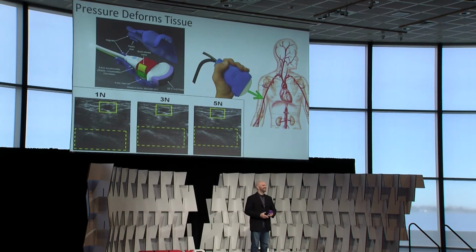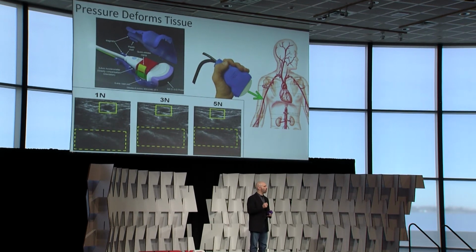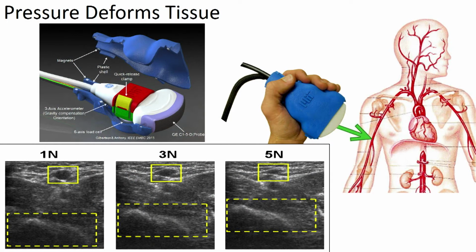And you can see when you apply just a little bit of force, I would normally point with a laser pointer, but I guess the image on the left, far left, where we're applying 1 newton of force, the artery, the brachial artery in this case, is not very deformed. As we increase the force a little bit more up to 5 newtons, the artery is getting a little more compressed. So this is an observation.